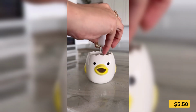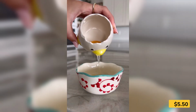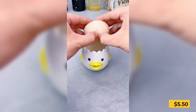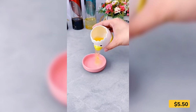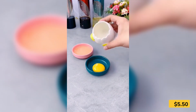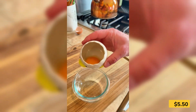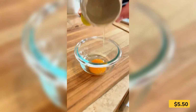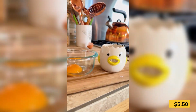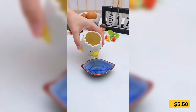Who knew cracking eggs could be this cute? This ceramic egg separator looks like a little chick, but works like a pro. Just crack an egg into the top, and the whites slide cleanly out the sides. No mess, no broken yolks, no fishing with your fingers. It's sturdy, smooth, and way easier than using the shell method. Perfect for bakers, brunch lovers, or anyone who just enjoys a fun kitchen tool.